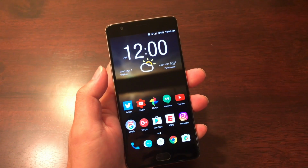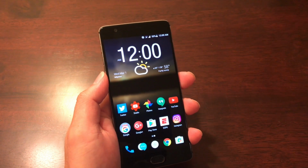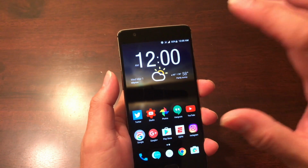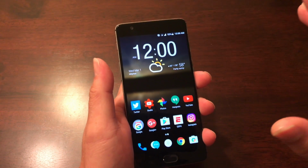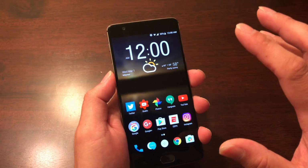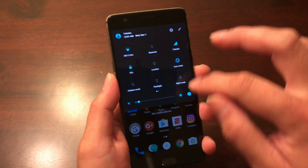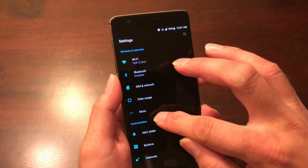And so calling and messaging on this thing has been really good. I haven't had any problems with calls, sending texts, none of that. Calls have been sounding pretty good. Obviously, it's going to depend on your signal strength, your reception, and your service provider, but calls have sounded just fine. No one's had any complaints. The other benefit that the OnePlus 3T has is that it does support Wi-Fi calling.